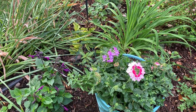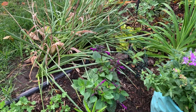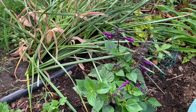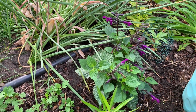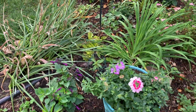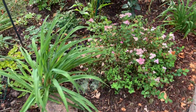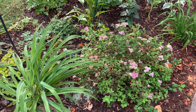This is my pot full of verbenas. I cover this. I just took some out to do the video, but I cover all of this. There is salvia. This is the Proven Winners Rockin' series, I think it is.